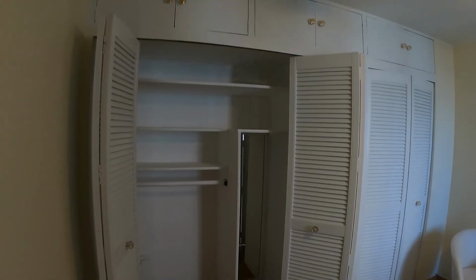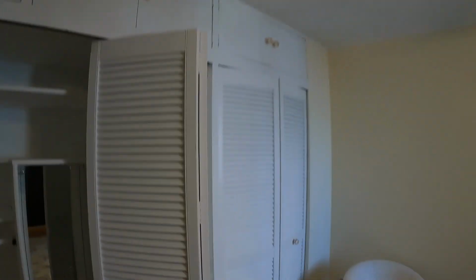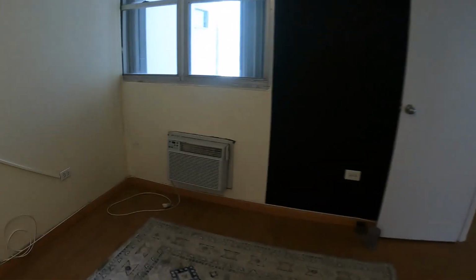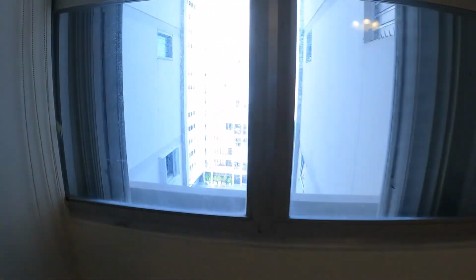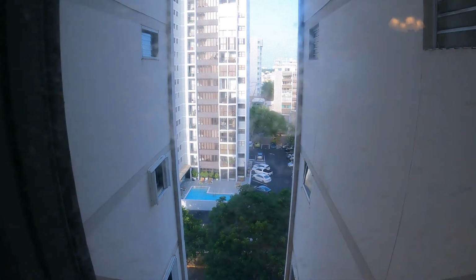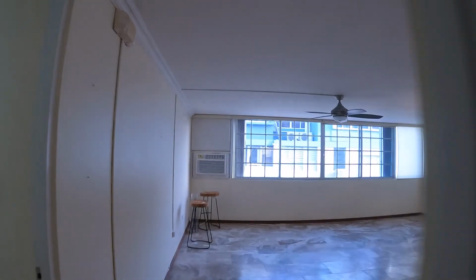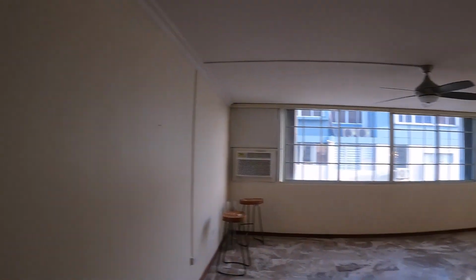So same thing, wood floors, lots of closet space. This apartment has a lot of great closet space. The first of many closets we're gonna see. So having storage space is not a problem with this unit. There's the AC unit for this room, and then we are looking out to the front of the building on King's Court. So if you were to open the windows, you'd have 2 sides of the building for cross ventilation.